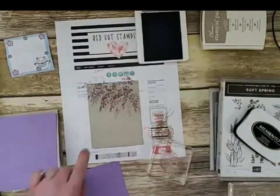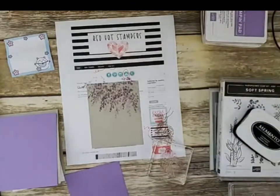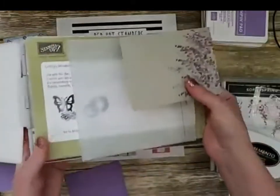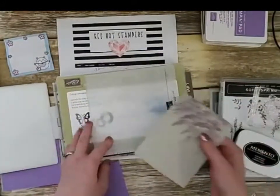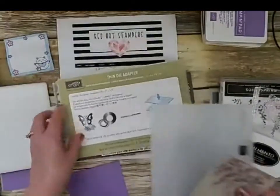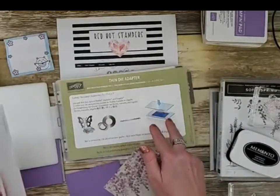So there's my stamped layer, and then I'm going to run that through my embossing folder. So depending on what die machine or whatever you have, your sandwich is going to be a little bit different. For these 3D embossing folders, I don't know why, but I use the old base plate with tab 1, and then I add that thin die adapter. And that works for me, but you'll just have to experiment with it and maybe add some layers of cardstock until it gets perfect for you.